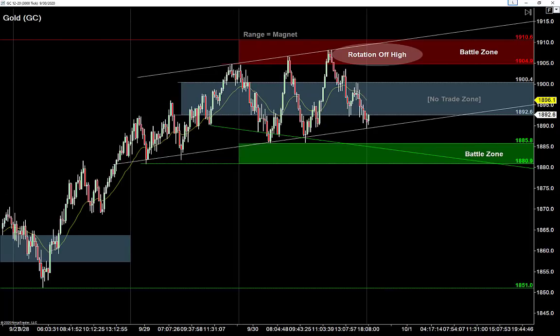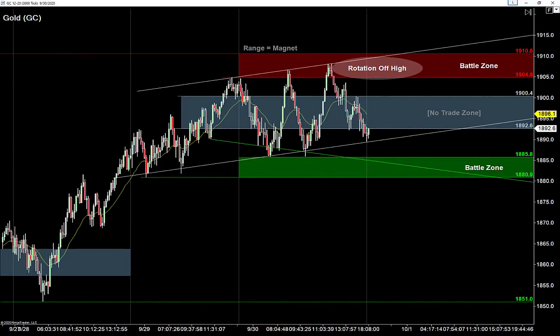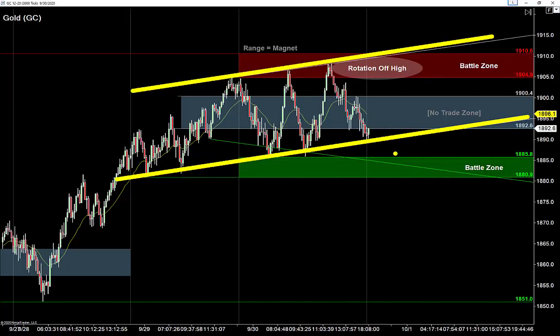And what you could look at this as is, to me, I look at this as a range. I think it's a range. You definitely could see the spike in channel, right? So real quickly here, what does a spike in channel tell us to do?